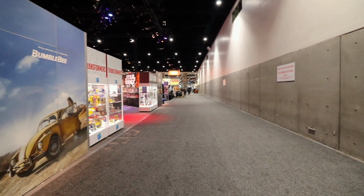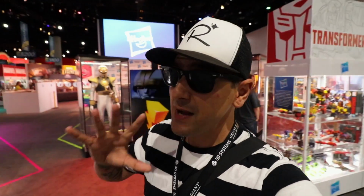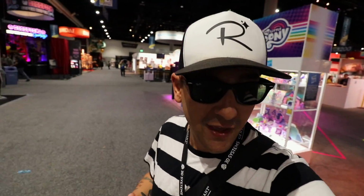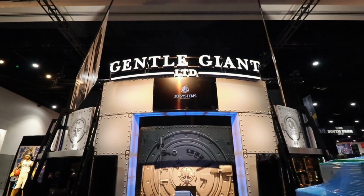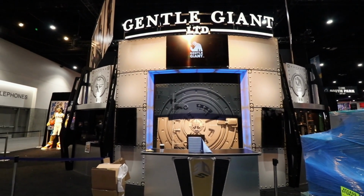We popped in very briefly yesterday, and there were thousands upon thousands of people in these hallways. I gotta be honest with you, this is a much more pleasurable way to see everything. And look at this, here is the booth of Gentle Giant Ltd right here. These are the guys that brought us to the convention.